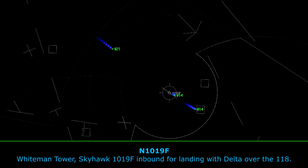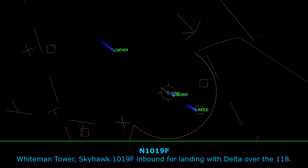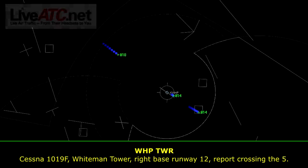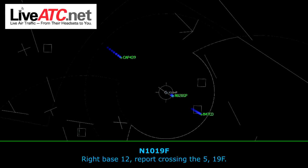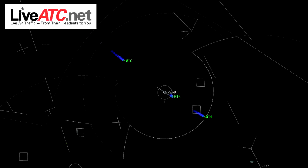Whiteman Tower, Sahak 101 on a Foxtrot, inbound landing with Delta, over to 118. 101 on a Foxtrot, Whiteman Tower, right base runway 12, report crossing the 5. Right base 12, report crossing the 5, 1 on a Foxtrot.